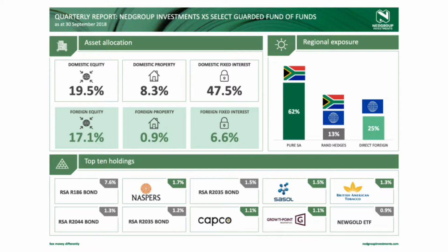The R186 bond is our largest holding by far within the portfolio. This fund is held by FoF in the Nedgroup Investments stable fund. It offers a real yield over inflation of around about 4% at an acceptable level of duration risk, which is the bond's sensitivity to interest rate movements.